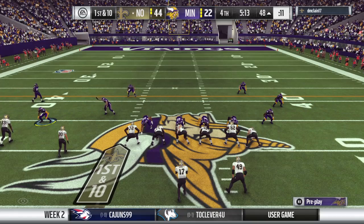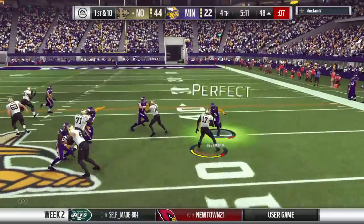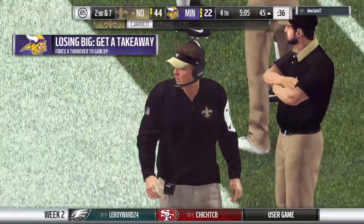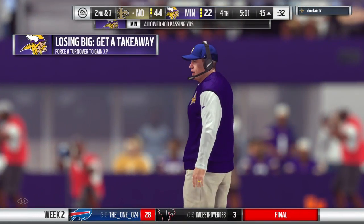Cooks will come in motion right. And he's going to get this one down near the 45-yard line. Give him 3 on first down. It'll set up a 2nd and 7. Yeah, that wasn't a big run, just a short one there.